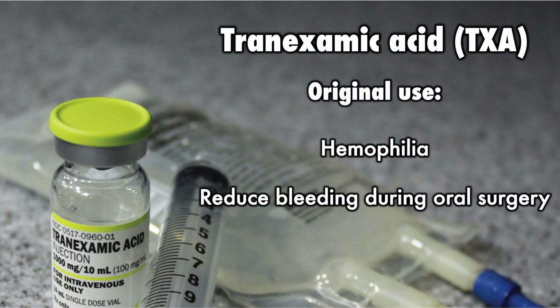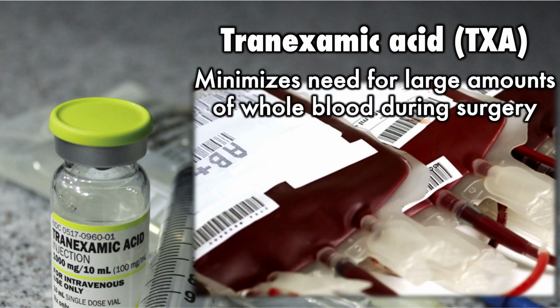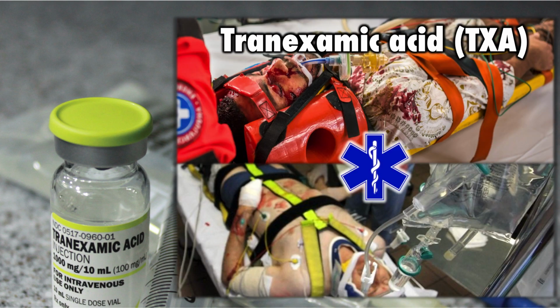TXA was originally developed for the treatment of hemophilia and to reduce bleeding in patients undergoing oral surgery. Eventually, it was shown to be an effective preoperative drug that minimizes the need for large amounts of whole blood during general surgery procedures. TXA is now being used by EMS to treat severely injured trauma patients in the field who have or are at risk for severe hemorrhage.